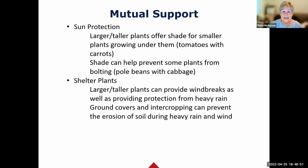So that's nice. Even nicer is shelter plants, because large and taller plants can provide wind breaks, and heaven knows we have tons of wind here, as well as providing protection from heavy rain. Our monsoon rains can be killer sometimes. And if you're using these plants as ground covers, like your red clover, or intercropping, you can help prevent the erosion of soil during heavy rain and wind.